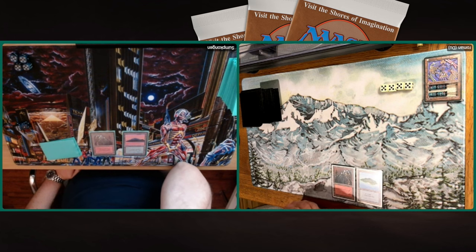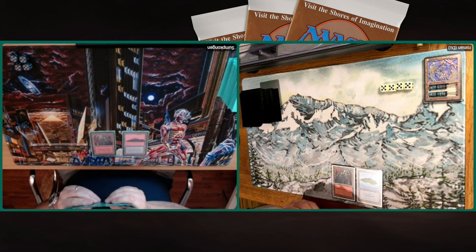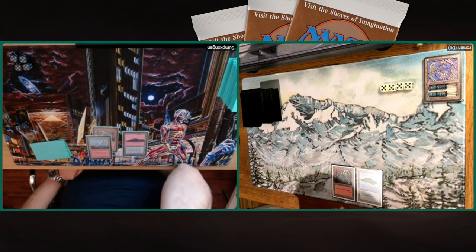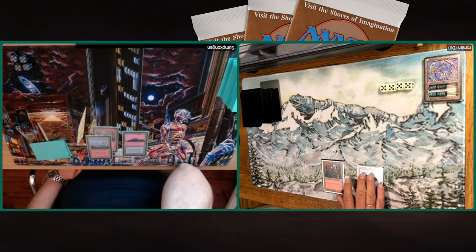Roman doing the same here in his second turn. Both players haven't played out anything yet. He's going to have to wait and see, of course. I guess both players do have quite a more controlling deck than an aggressive deck. Joen here playing a second Mountain Pass in your turn, back to Roman.